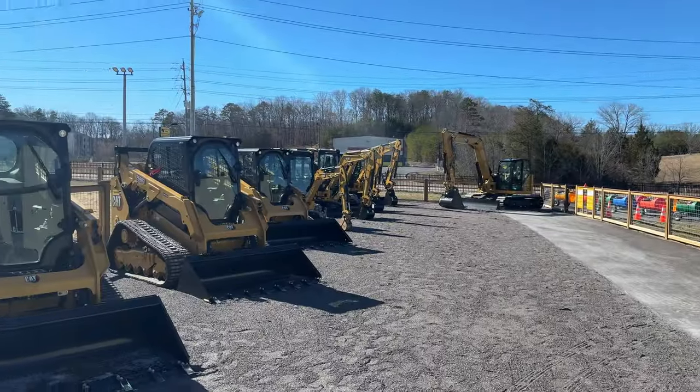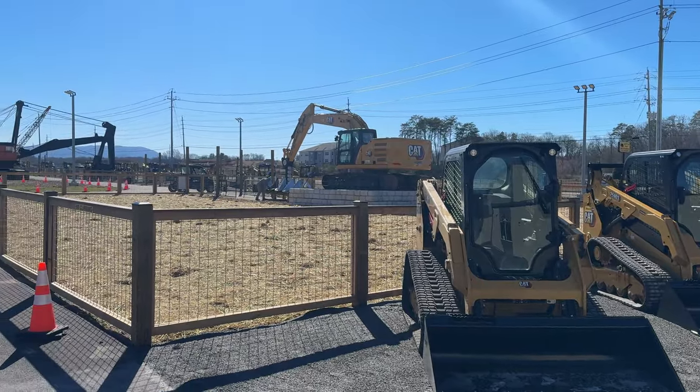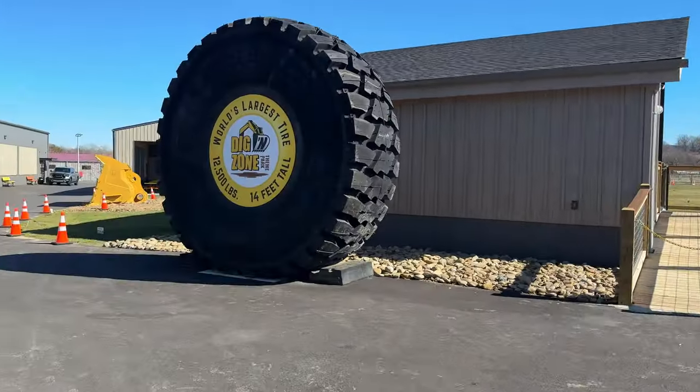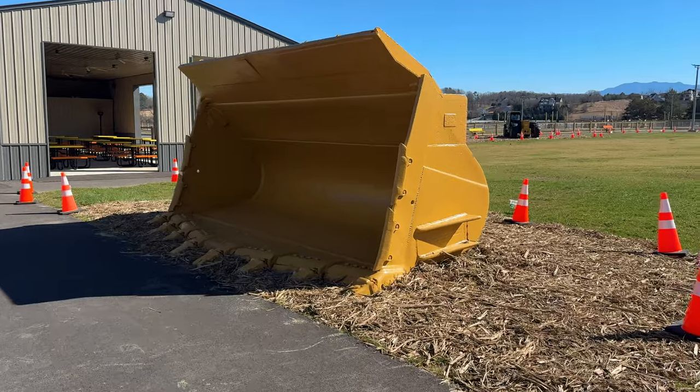So you have this big giant Cat 320, which you've converted into the Decimator ride. I think we're gonna save that for last. So let's take a left around the park past the big tire. So as we head to our next ride, tell me a little bit about this right here.